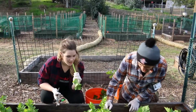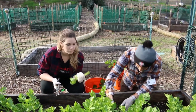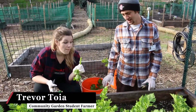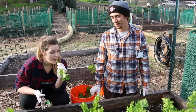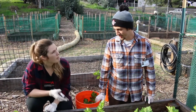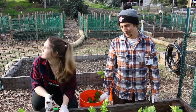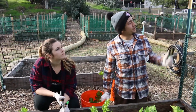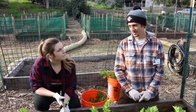So yeah, this is the San Diego State Community Garden. It's one of the biggest community gardens in San Diego. And it's also one of the most high-tech. We have a beehive, we have our own compost station, we have the trees, we have a vineyard, we have a water reclaimer. A lot of places don't really have that, they just have the plots.